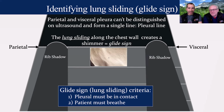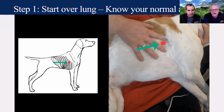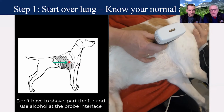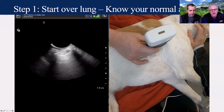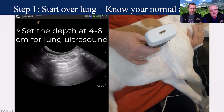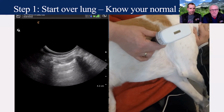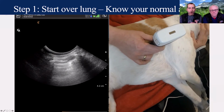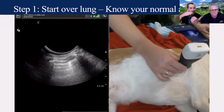Okay, Dr. Boysen. So we have a video here on where to start. All right, so we're going to start at that cranial border just behind the front limb, as you can see highlighted there. We put alcohol on, we separate the fur, we put the probe on the patient with the marker towards the head. That gives us this beautiful image here. We adjust the depth to 4 to 6 centimeters, as we can see now. And then again, we find the rib shadow, the rib, pleural line. So that first bright white line below is going to be that pleural line. That's where we look for lung sliding. If we see it, that means the two pleura are in contact, and we can evaluate lung below, Dr. Boysen.